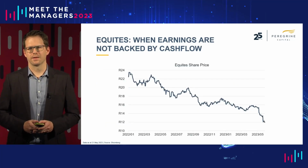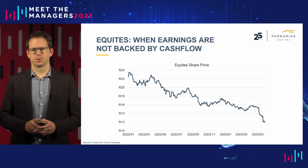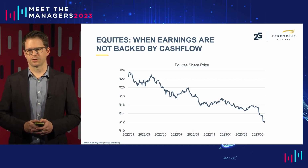So as you can see, the Equitus share price went from almost 24 rand at the beginning of 2022 to now just under 12 rand. And that's been a fantastic short for us.